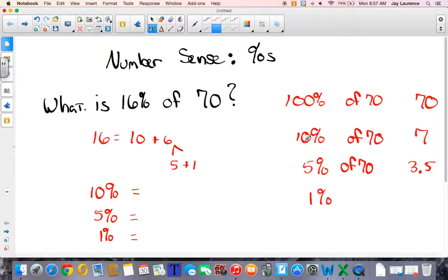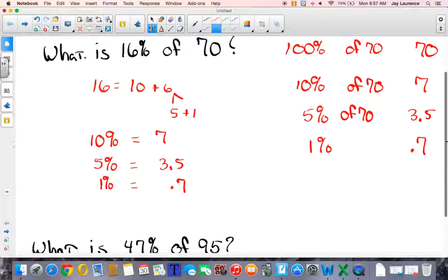Okay. All right, so 10%, 1% is 10% divided by 10. So I'm going to divide the 7 by 10 and get 0.7. So if 10% is 7, 5% is 3.5, and that's 7/10. There we go. It's going to be 11 and 2/10. Yep, just going to add them together. There we go. So my showing off didn't quite work, but you see how simple it is.